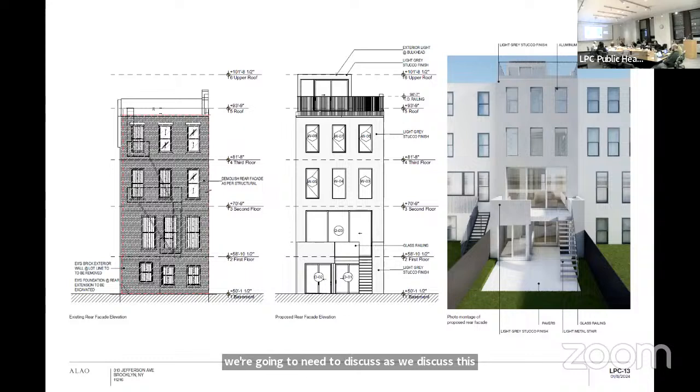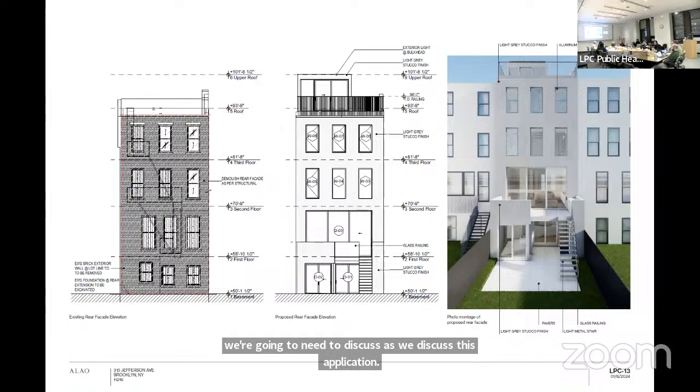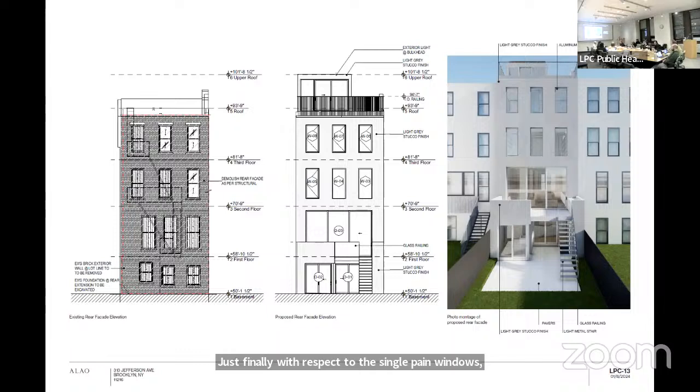And just finally, with respect to the single pane windows, if this were just an application to replace the windows, those would be eligible for a staff level approval. So the single pane windows in and of themselves are not what is triggering our review. So we'll begin our discussion. Commissioner Chu, would you like to start this one? Sure.